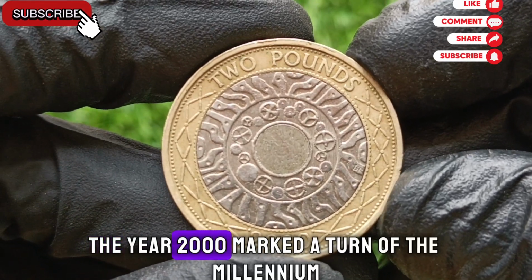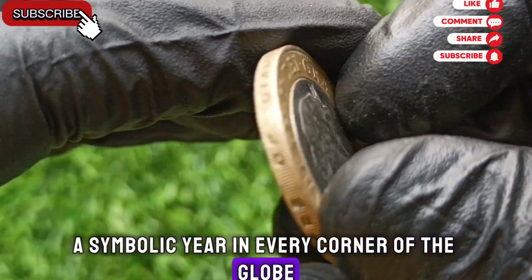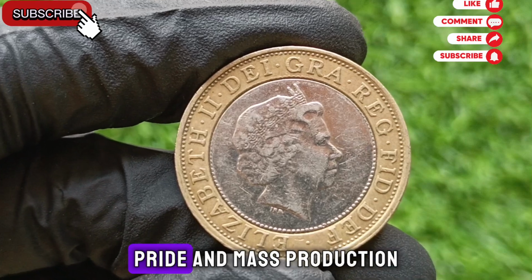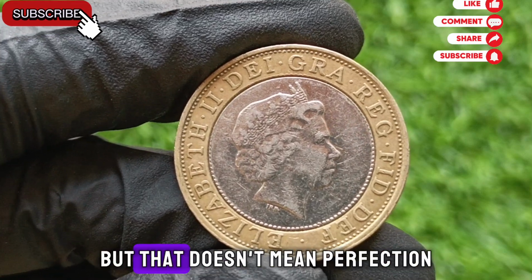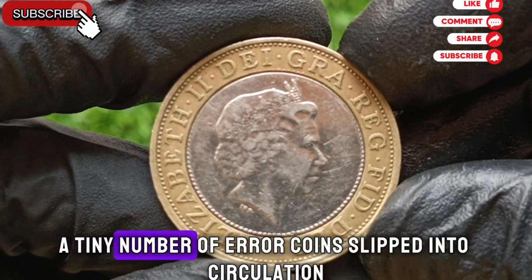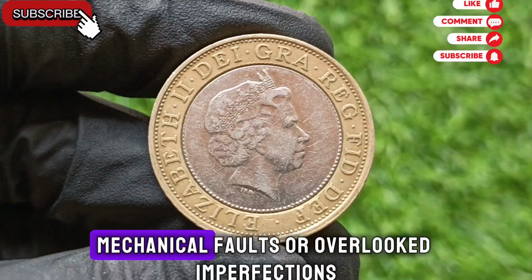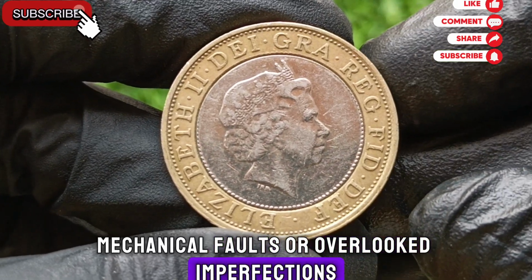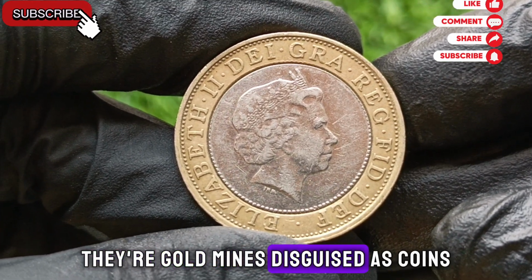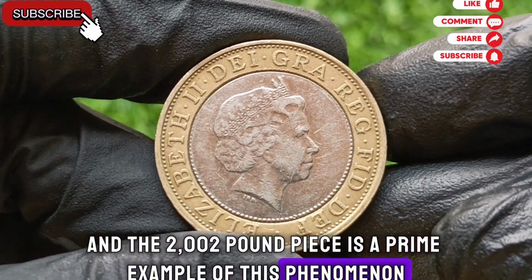The year 2000 marked a turn of the millennium, a symbolic year in every corner of the globe. For UK coinage, it was a year of precision, pride, and mass production, but that doesn't mean perfection. Among the standard designs, a tiny number of error coins slipped into circulation, either through rushed minting, mechanical faults, or overlooked imperfections. For collectors, these aren't flaws. They're gold mines disguised as coins, and the 2-pound piece is a prime example of this phenomenon.